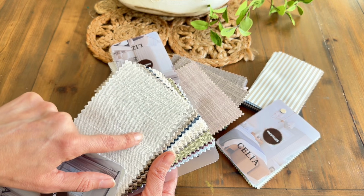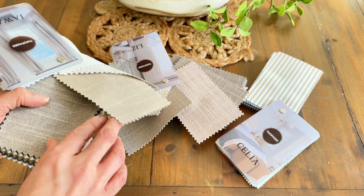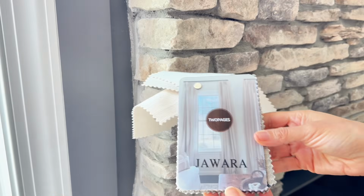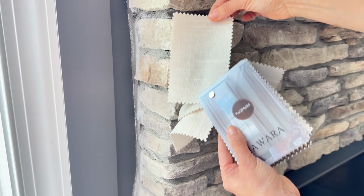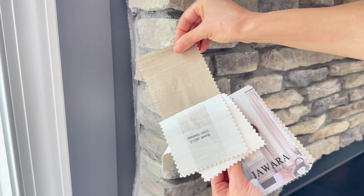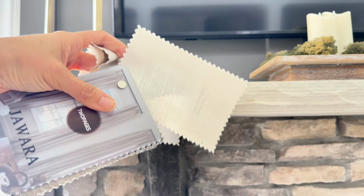And I'm always thinking about holidays and decorating for Christmas and decorating for the summertime and everything. So I wanted to take that into consideration when I was making my color choices. What I really wanted to do was bring out some of the warmth from the stone in our fireplace and make sure that whatever color I chose also went along really nicely with the paint that we have on the trim for that accent wall. So I made my selection, placed my order, and more to come on that in just a bit.